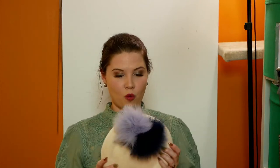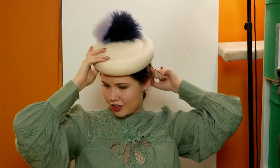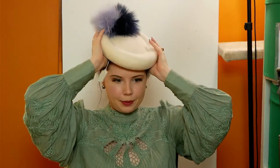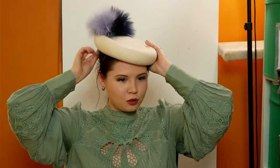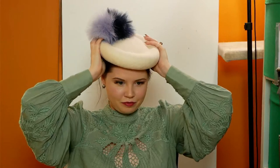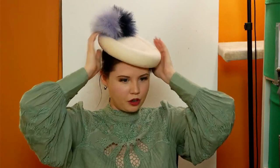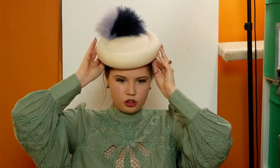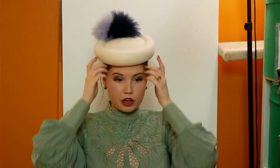Right, let's carry on with this one. So if I pop this one on, this is one of my favorites. So I wear this one in black and white, but I thought it's also super exciting with the, which way shall I wear it? This way? Yeah, we'll go this way. So you can wear these pretty much in any direction you like. So you can see I can play around with it on my head.